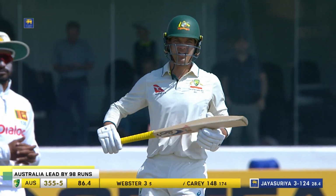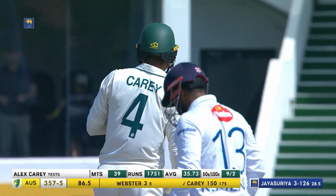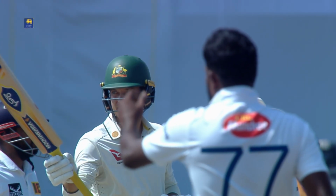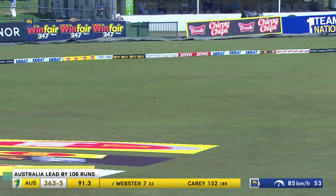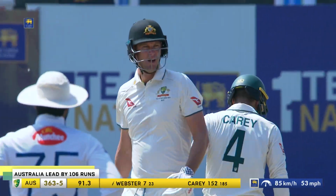150 for Alex Carey. He's batted so well. Takes Australia's lead to 100 as well. Yeah, an absolutely superb knock from Alex Carey. Brings out the reverse sweep and a good shot. Angelo Mathews was very fine, but he missed him.